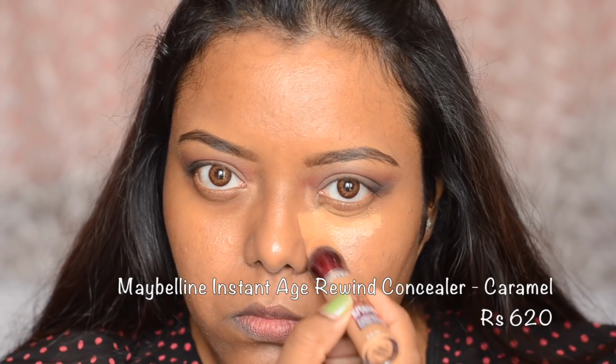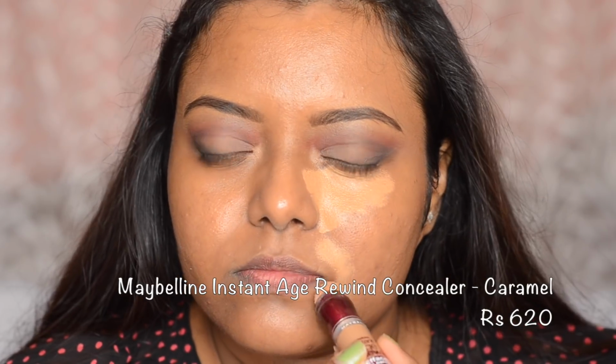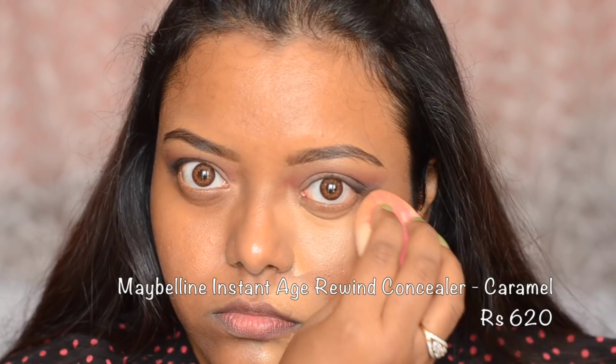Those I used to use for highlighting my face, but this shade I can use for color correcting also, meaning conceal, cover all the dark spots also. So this shade Caramel I can use to cover the dark spots near my mouth, under my eyes also, and then set it with this powder.